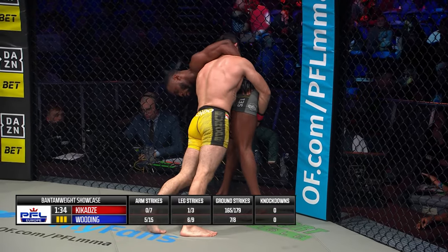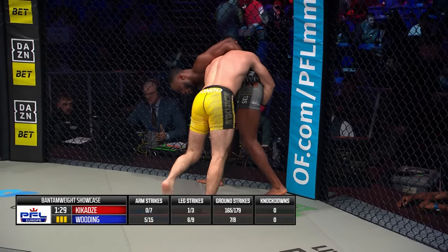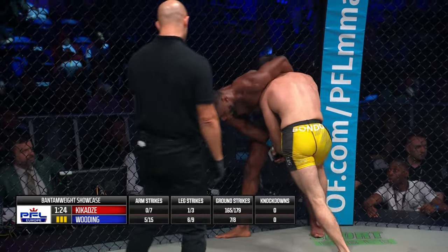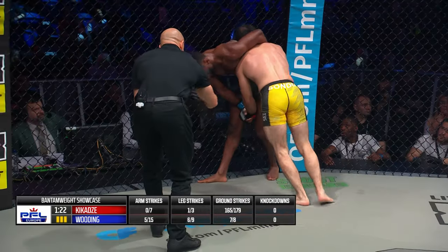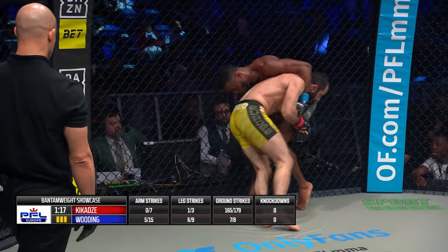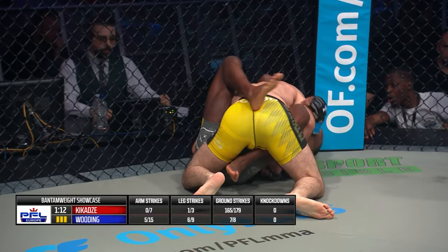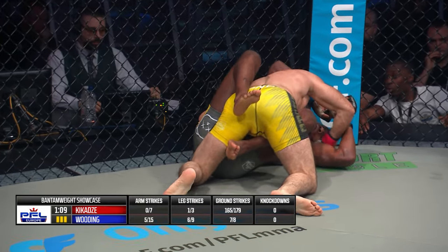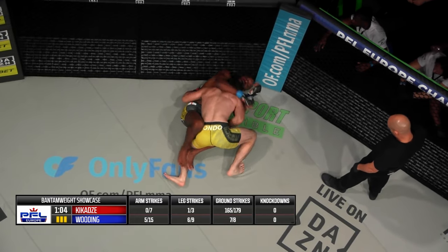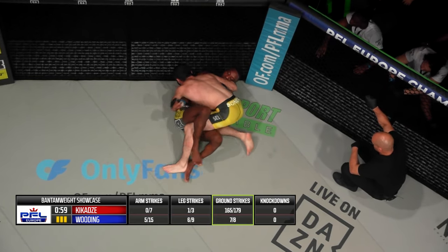90 seconds left in this fight. Wooding does a good job defending, but he needs to move away from this position. He needs to create distance. He wants to go back to the strikes and have an opportunity to finish this fight. He's lost all the rounds, he's losing this round. Beautiful. Excellent trip with the left leg there. Bondo just reaps that foot out from under Dom Wooding and lands on top again. A lot of urgency coming from the corner of Dom Wooding, as you can imagine.